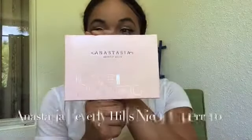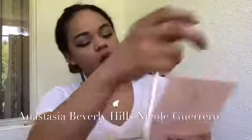This is my holy grail, the Anastasia Beverly Hills Nicole Guerrero Highlighting Palette. Look at it. Pause this video and just look at it. The only color I'm using today is the 143. I didn't want a too intense highlight, but just something subtle, not too much, and I lightly go over my cheekbones with it.